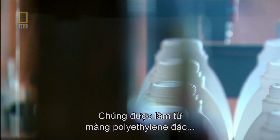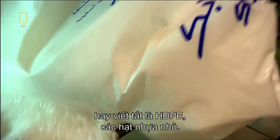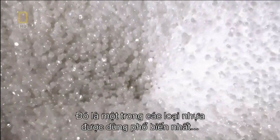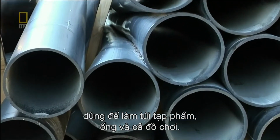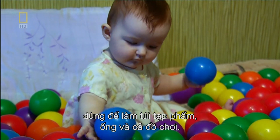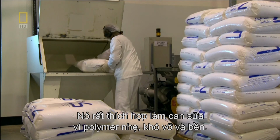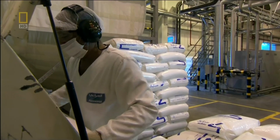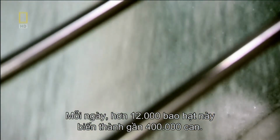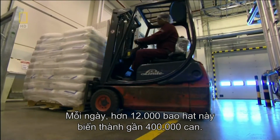They are made from high-density polyethylene, or HDPE for short. Small plastic beads. It's one of the most widely used plastics in the world, used to make grocery bags, pipes, and even toys. It is perfect for milk bottles because its polymers are light, hard to break, and long-lasting. Over 12,000 bags of these tiny beads are turned into nearly 400,000 bottles every single day.